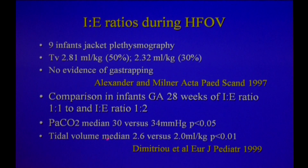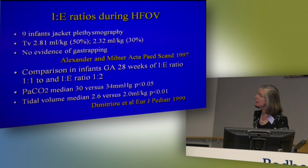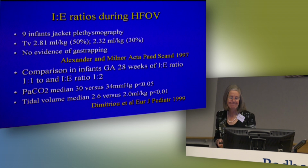We then went on to do a study looking at the similar thing and actually showed that CO2 elimination was better on the higher IE ratio. At about the same time, Jane Pillow in Australia looked in a lamb model and showed that ventilation was significantly reduced, impaired on a 1:2 IE ratio. So take-home message, 1:1 is best.